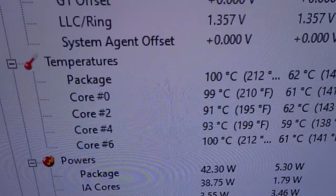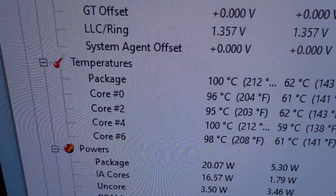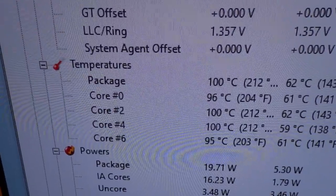There's no background apps. This is definitely indicative of some really poor cooling on our CPU because the temperatures of our other devices are totally fine. It's just the 7600K, which obviously points to the AIO.